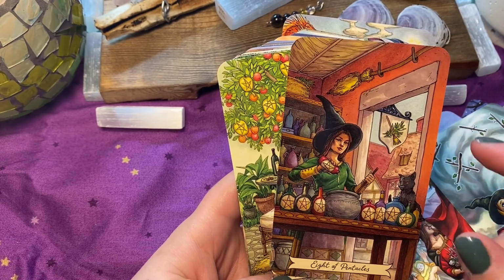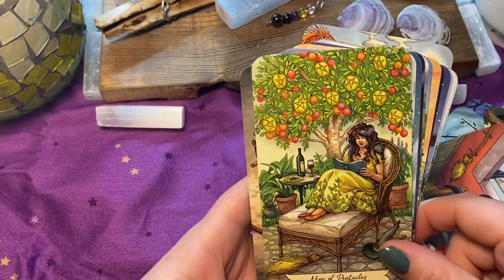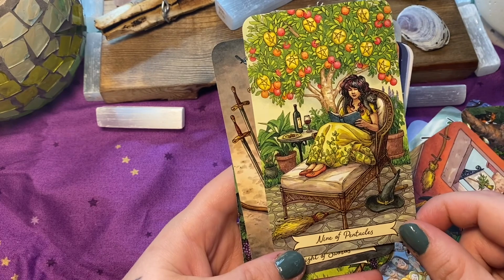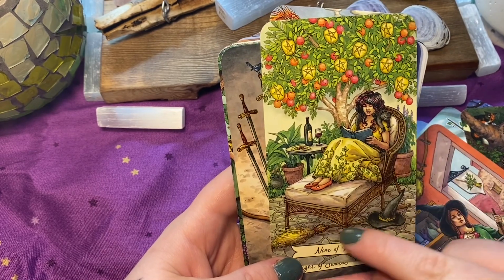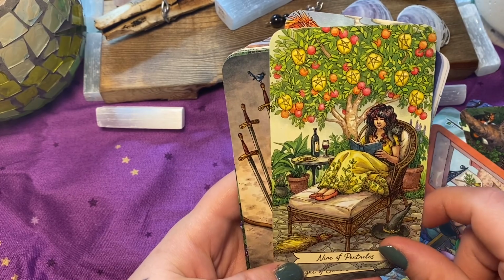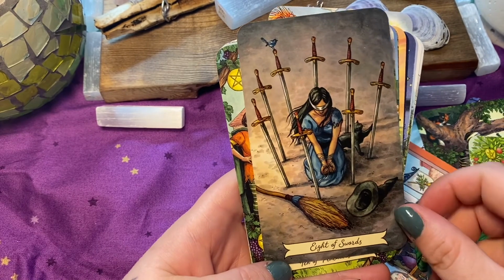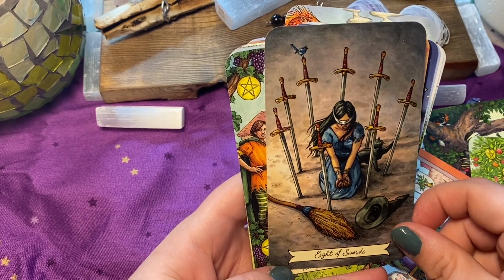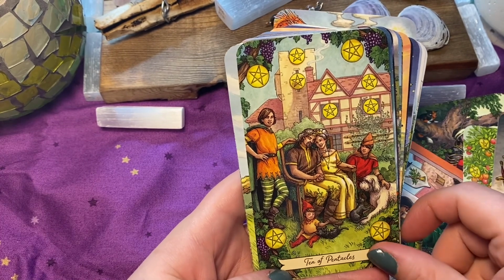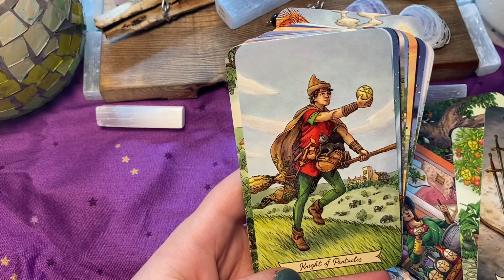Eight of Pentacles, which is usually making things, and she's making her potions. Nine of Pentacles. I love how she's sitting in her garden, and her garden's even on her dress, and she's got red or pink in her hair. She's enjoying her wine. Eight of Swords. Ten of Pentacles. Very familiar. Lots of family.